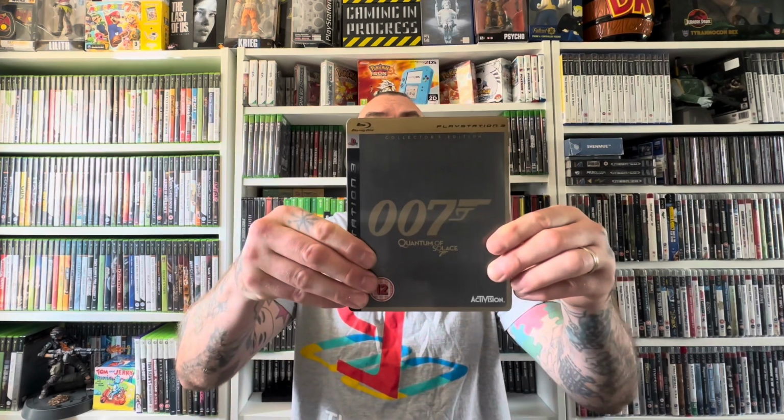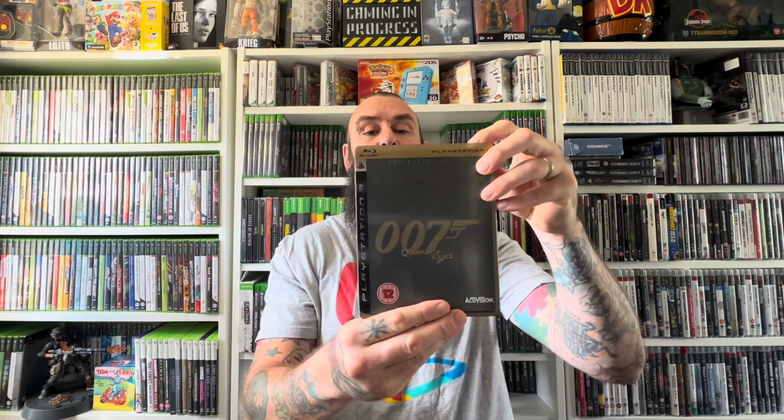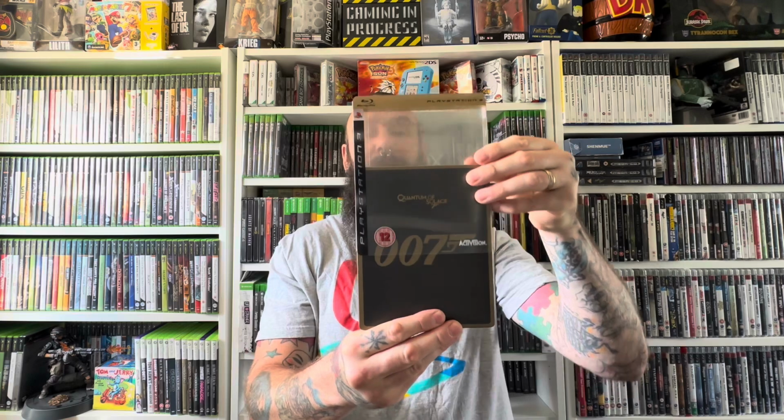Whilst this is not a CEX steelbook find, I could not resist picking up this copy of Quantum of Solace for the PlayStation 3 for just £1 in my local recycling centre. Now, if this was sold in CEX, it would have been sold for £3.50, so £1 is an absolute bargain. And this is a steelbook I've never seen in CEX, so I was very happy to find this, especially for just £1. We have one final steelbook find from CEX this time.